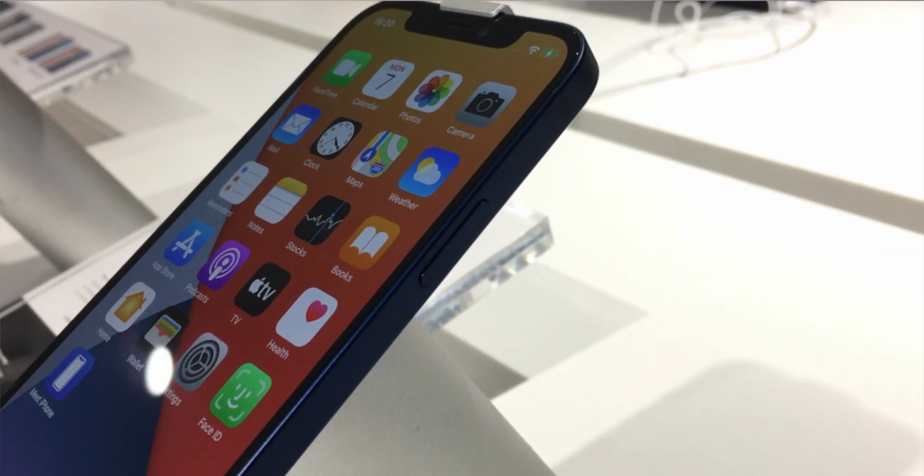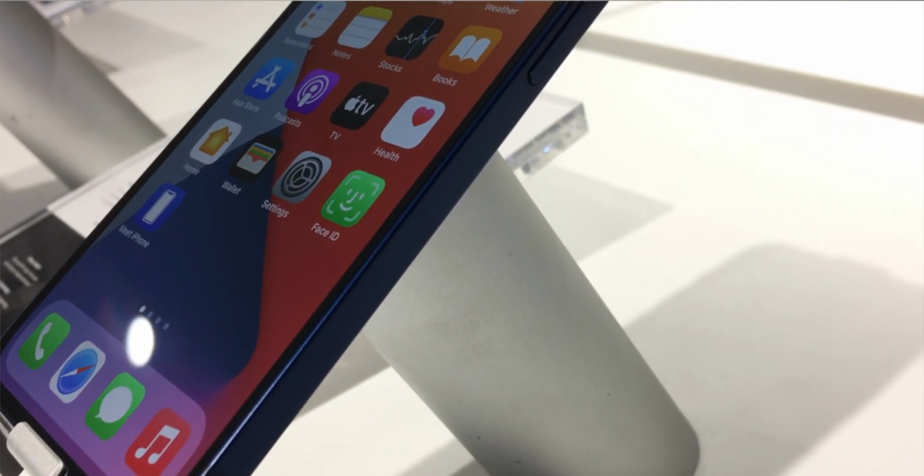So yes, flat sides is a great change, and it gives the phone a much better look, in my opinion.